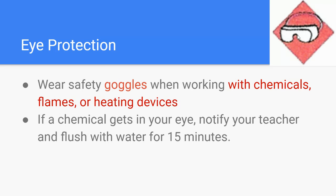Eye protection is one of the first steps for safety in a chemistry classroom. You've got to wear your goggles when you're working with chemicals, flames, or heat. If chemicals get in your eyes, you're going to have to wash them at the eye station for 15 minutes.